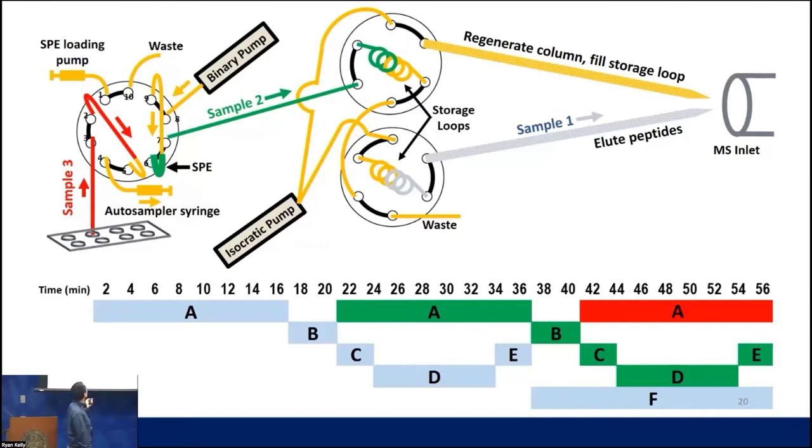So we are filling a sample loop straight from a nano well or a well plate. And then we can be pushing a sample from the SPE, eluting it with the gradient behind it, to a storage loop. And so while we're filling this one, we're eluting peptides through this one. So there's really four things going on at the same time here. We can be regenerating one column while we're eluting peptides through another column, while we're getting the next sample queued up, and while we're loading the third sample plus washes into the storage loop.